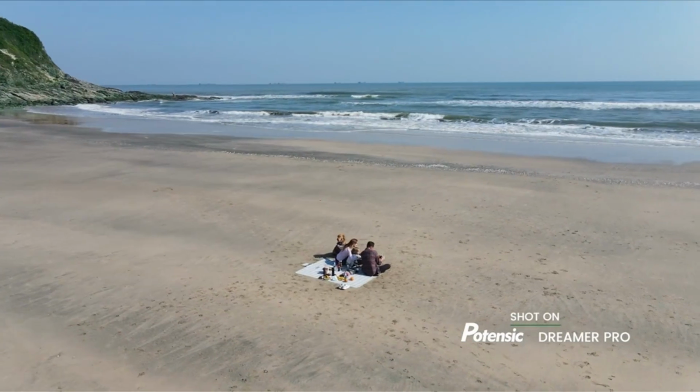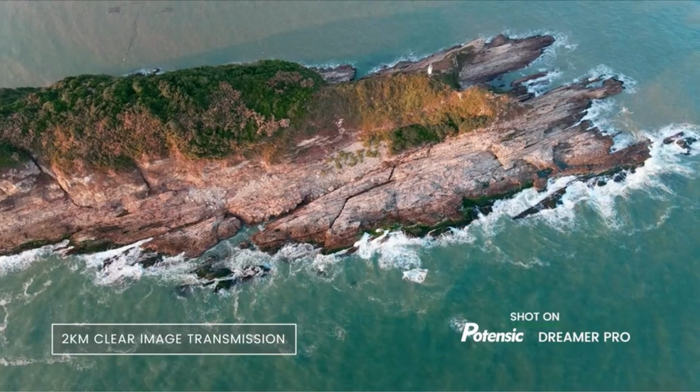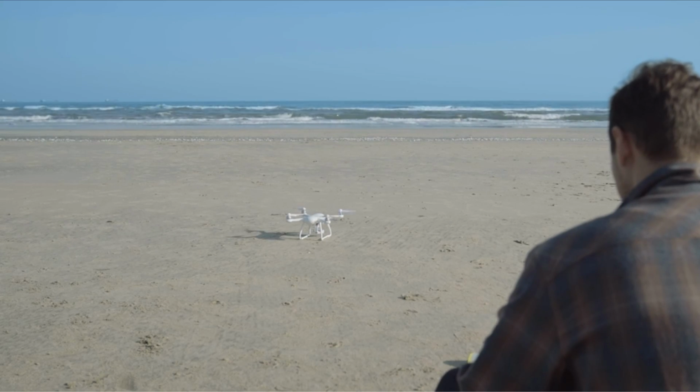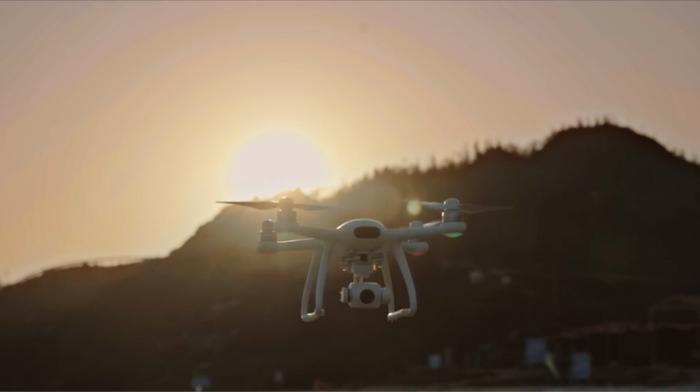Indoor and low-light flying is no longer a challenge with the Potensic Dreamer Pro 4K. Equipped with an optical flow sensor, this drone simplifies flying in confined spaces and dimly lit environments. You can confidently navigate through tight spaces and capture clear footage, even in less than ideal lighting conditions.